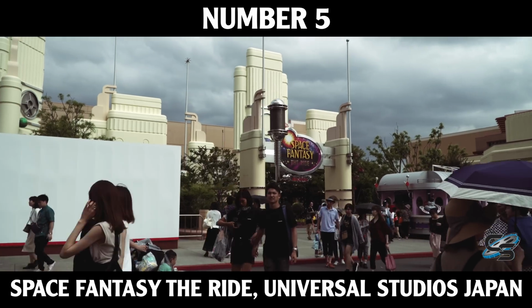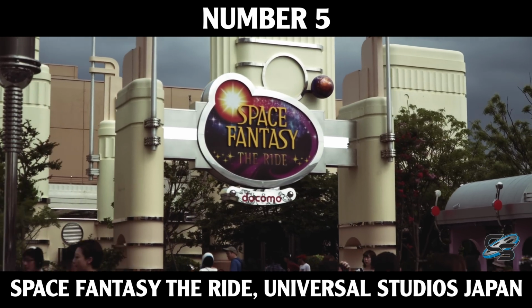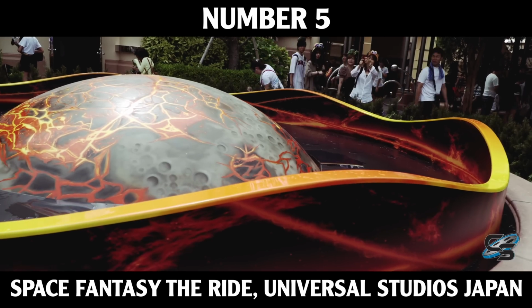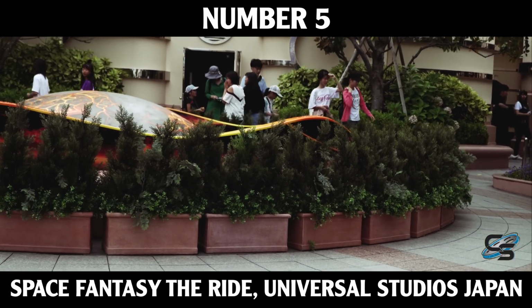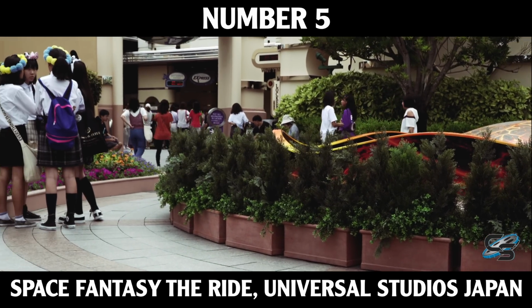So now we're at the number 5 spot, and now is when we start to really get to the strange rides. Number 5 is Space Fantasy the Ride at Universal Studios Japan. And unfortunately, because this is an indoor coaster, I don't have very much footage to actually show you, but I encourage you at some point to go look up a POV, though I don't know how much you'll actually be able to see because a lot of this attraction takes place in the dark. But I didn't even know this ride exists before I walked up to it, so I hadn't seen a POV, and I think that's largely what made this ride so weird for me.